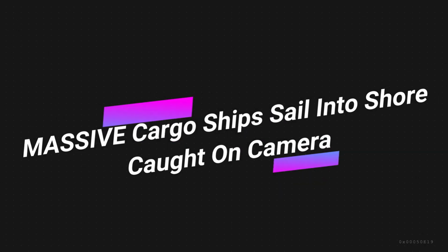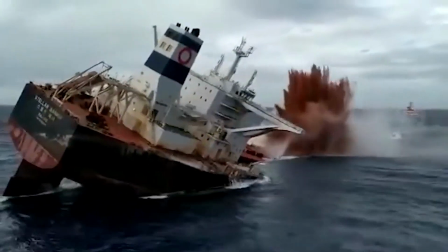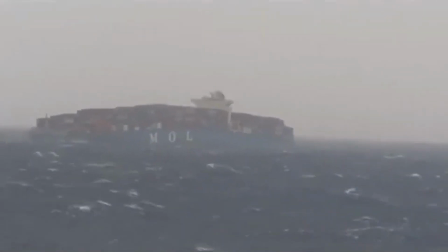Massive cargo ships sail into shore caught on camera. Prepare to be amazed as we unveil the awe-inspiring footage of massive cargo ships sailing into shore, showcasing the sheer magnitude of these vessels in action, revolutionizing global trade.